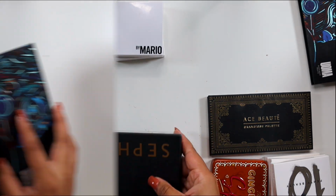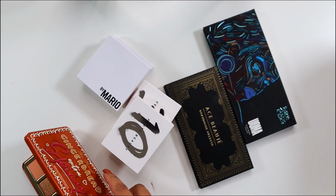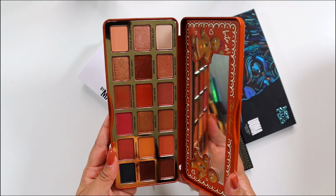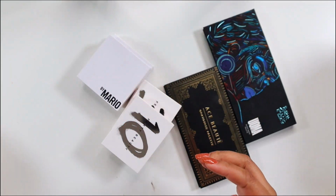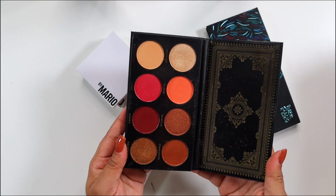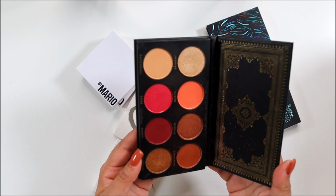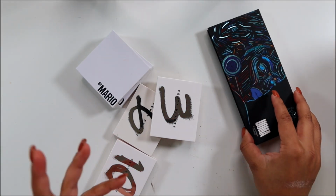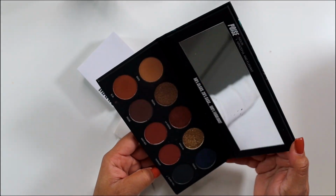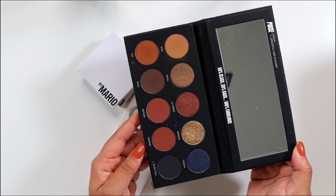I didn't like that. We are down to the last few palettes. Look at us. What is this? Too Faced Gingerbread Extra Spicy palette. This palette was cute. I used it a few times, but nah, it can go. Ace Beauté Grandiose palette. Oh, this is like a mini Grandiose palette. Let's keep her. I feel like I had those colors, but let's keep her. Uma Beauty, the Black Magic, another Black Magic palette. Oh, she cute.